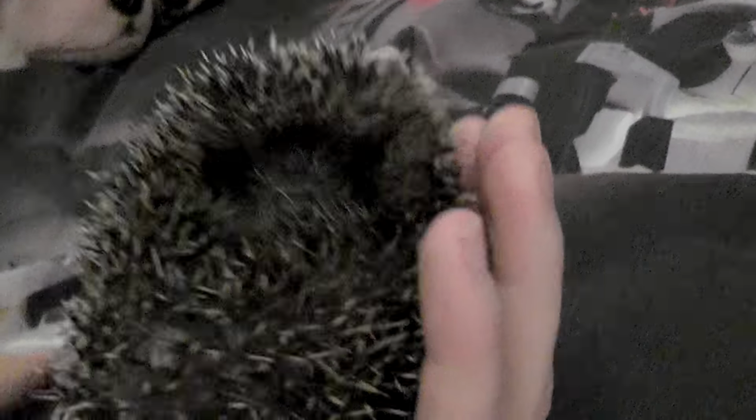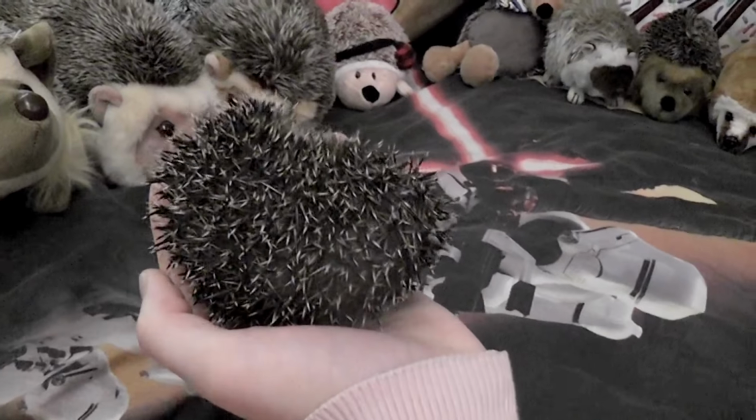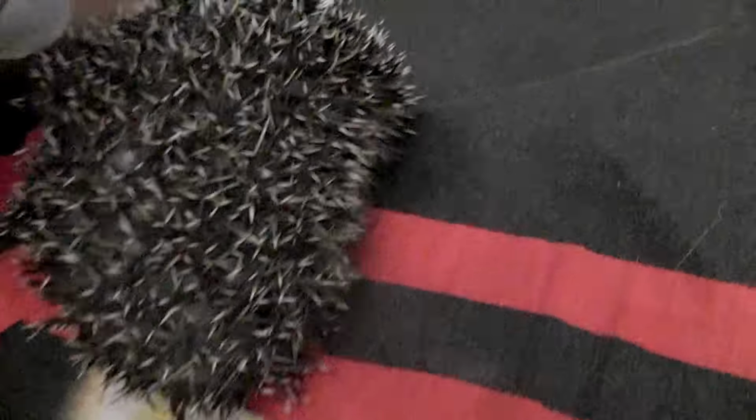But his quills are sticking out, see? So it's kinda hard. And he's quite fine. But see, compared with my hand, how small he still is. Look at the quills. Just gotta make sure. I'm probably going to give them a bath, just to make sure that their quills are fine, and just to have a closer look. So I'll just put him down again, make sure he has some air, and check the quills here.